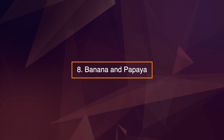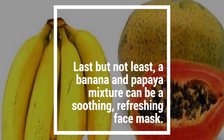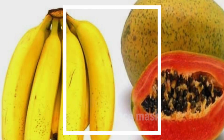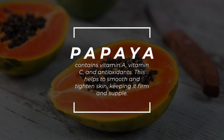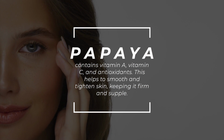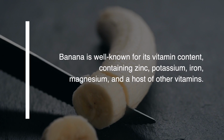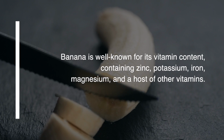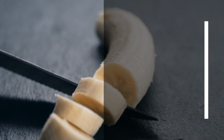8. Banana and papaya. Last but not least, a banana and papaya mixture can be a soothing, refreshing face mask. Papaya contains vitamin A, vitamin C, and antioxidants. This helps to smooth and tighten skin, keeping it firm and supple. Banana is well known for its vitamin content, containing zinc, potassium, iron, magnesium, and a host of other vitamins.